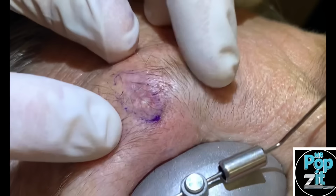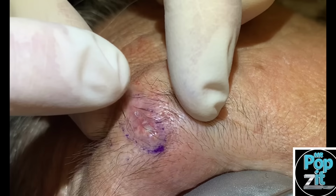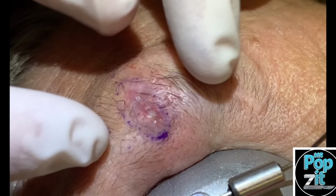Guys, Greg Lynch, Derm PA here, Mr. Pops It. We're gonna be doing, as I showed you earlier, a pretty firm pilomatrixoma that was removed months ago but has regrown. Just gonna do a tiny wedge cut there and we'll bring that eyebrow together, so hopefully she won't really have any hair growth disruption.